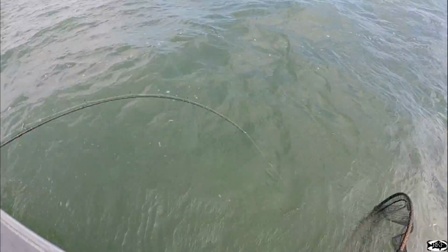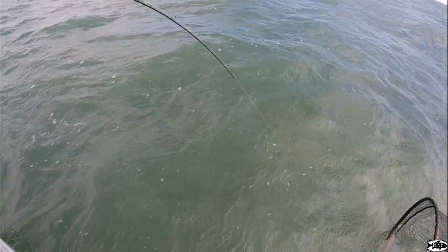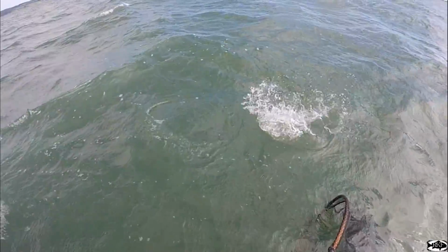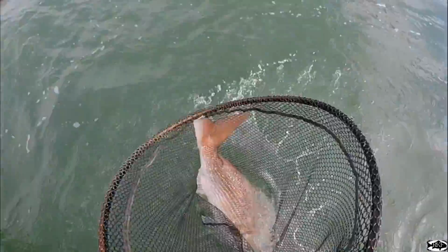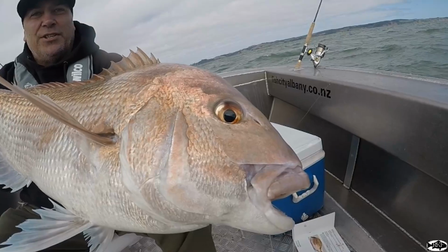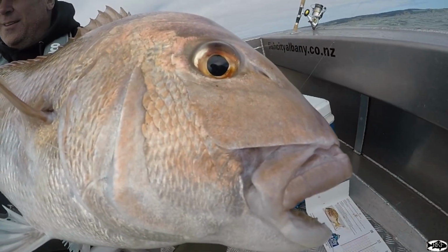Not sure where that burley line is. These are nice fish. It's a solid fish. Holy moly. How's that for a solid winter snap in the harbour? It's a nice harbour fish.